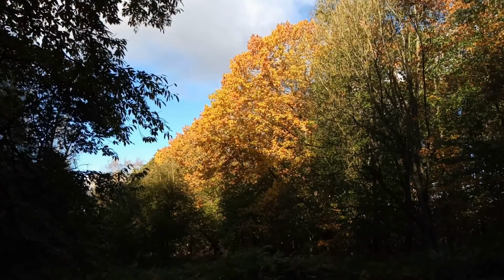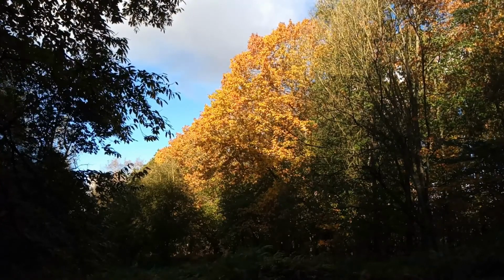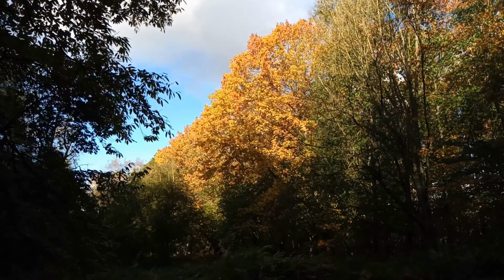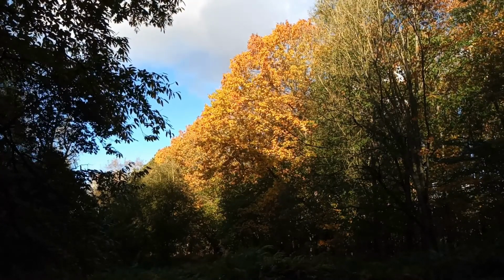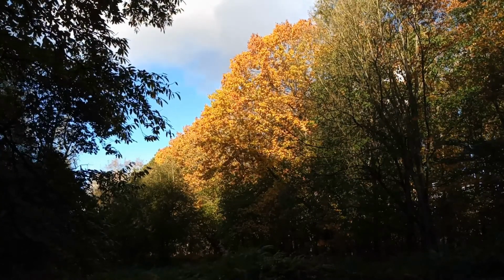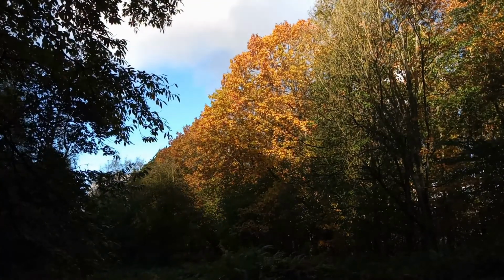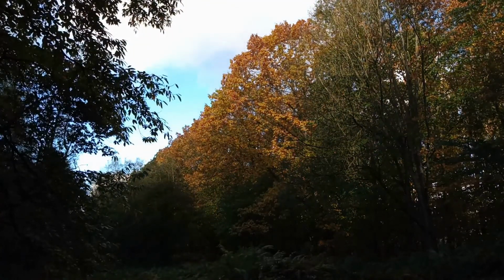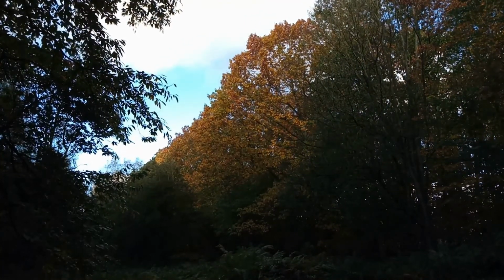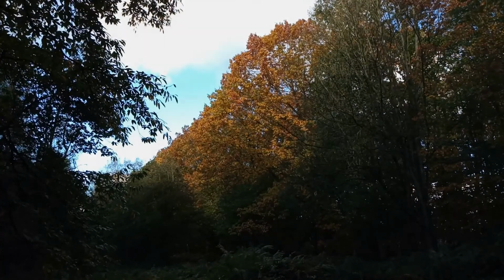But now the sun's coming out, I've got to show you that. And that's a mature, I'm pretty sure it's turkey oak. It's a really large leaved oak, but the colour is magnificent. If you like your autumn colour, you're in the right place. You found the right place on YouTube. Well, someone's nicked my sunshine. Didn't realise it was such a rough area.